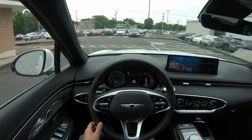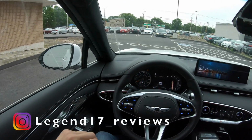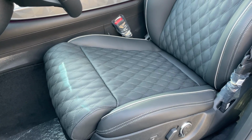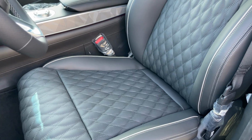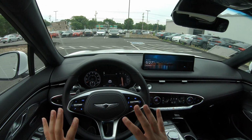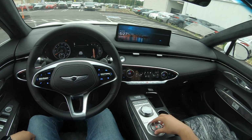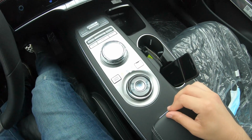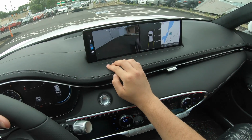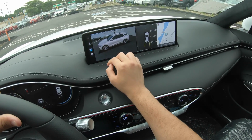Alright, let's go ahead and take this all new GV70 on a test drive and see how it does. As I said, this one does have the Sport package, so basically it has the beautiful quilted seats, or the diamond shaped seats. They look very good, and overall the interior of this GV70 looks really good. Here is the shifter, and here is the backup camera. It does have the 3D view, and I believe this is part of the Sport package.